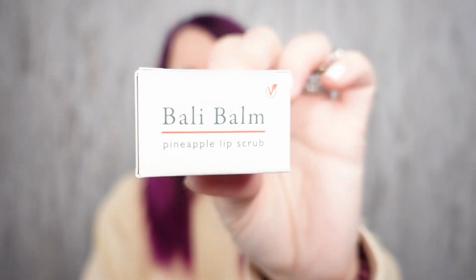All right, next thing in the box is from Bali Balm. This is the Pineapple Lip Scrub. Ooh. This retails for $23. This rich, indulgent sugar scrub is packed with juicy pineapple fragrance and exfoliating sugarcane crystals to gently buff and polish away dead skin cells. Plus an ultra-smoothing blend of the finest botanicals. All right.